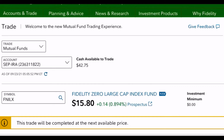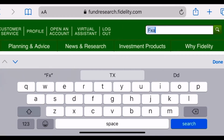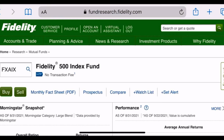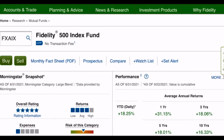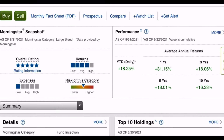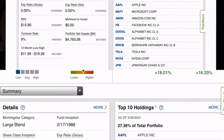So this is the other stock, I keep saying stock, but this is the other mutual fund. Now I'm saying mutual fund. This is the other index, FXAIX, and it's very similar to FNILX. Look at the rate of returns. Here, I'm just going to compare what's inside the funds. It's the same portfolio pretty much.